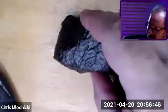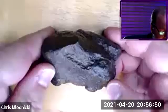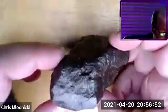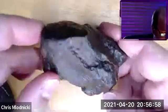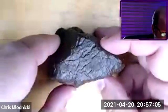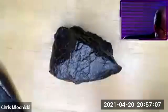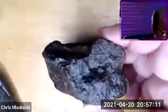All right, so here we go. This is actually the first meteorite I ever got. And it's really pretty. This was cut just slightly just to see what the interior looked like. But it's a fairly old one, so it's oxidized a bit. And it's got this smooth, melty appearance. I don't think I'll ever cut this one. But this is what meteorites typically look like.